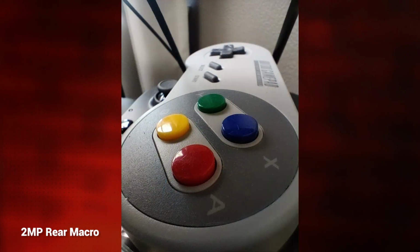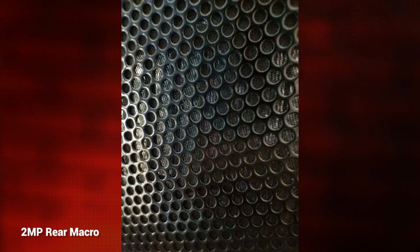The 2 megapixel macro, okay at best. I found it really was slow to take at times. It resulted in really blurry shots sometimes.